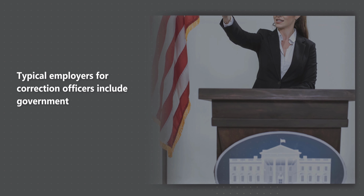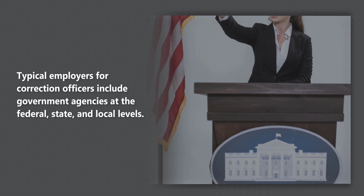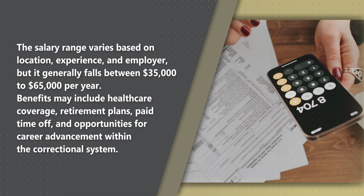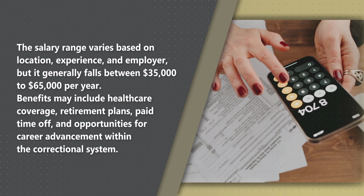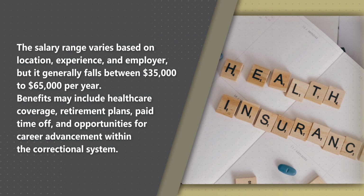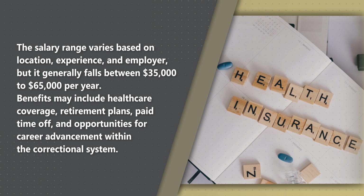Typical employers for correction officers include government agencies at the federal, state, and local levels. The salary range varies based on the location, experience, and employer, but in general falls between $35,000 and $65,000 per year. Benefits may include health care coverage, retirement plans, paid time off, and opportunities for career advancement within the correctional system.